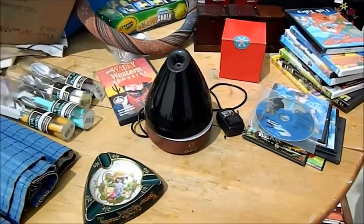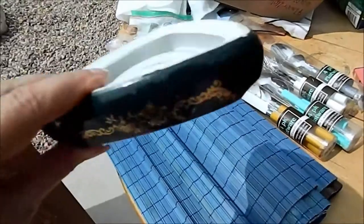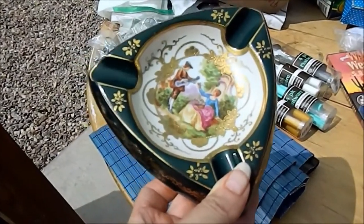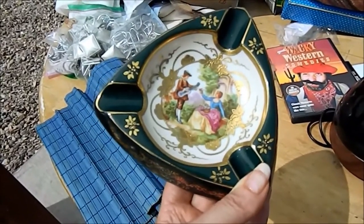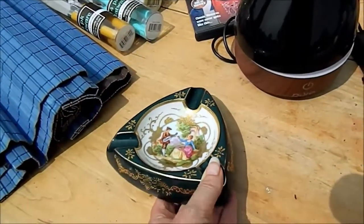Stopped at another yard sale. Yeah, it's nice. Look what I just found. Can you believe it? Hand-painted porcelain. I wonder how much she wants for it. I'm going to offer her $1. If she takes it, that's the find of the day for me with the yard sales. Okay, let's see if she takes it. $1.